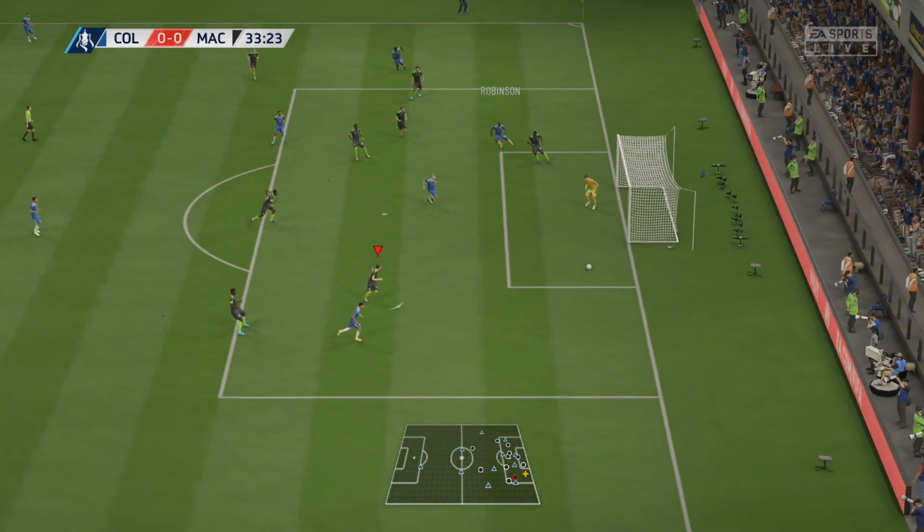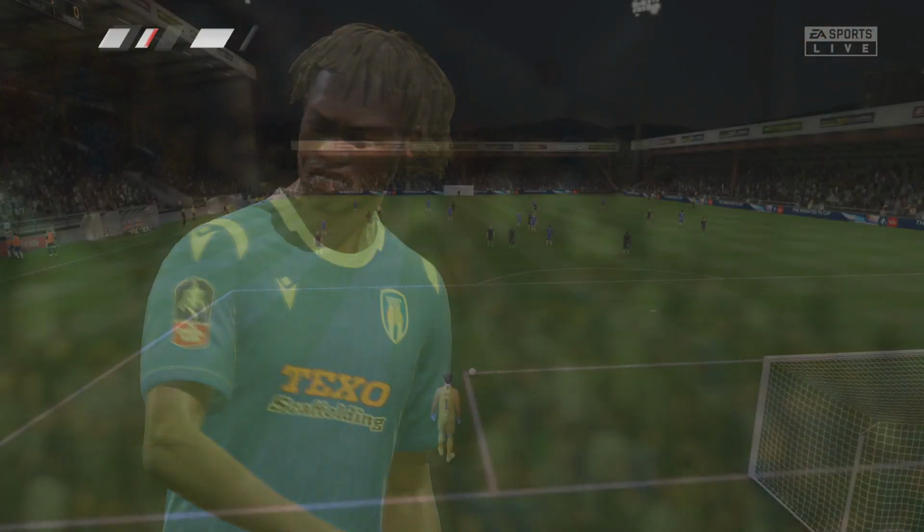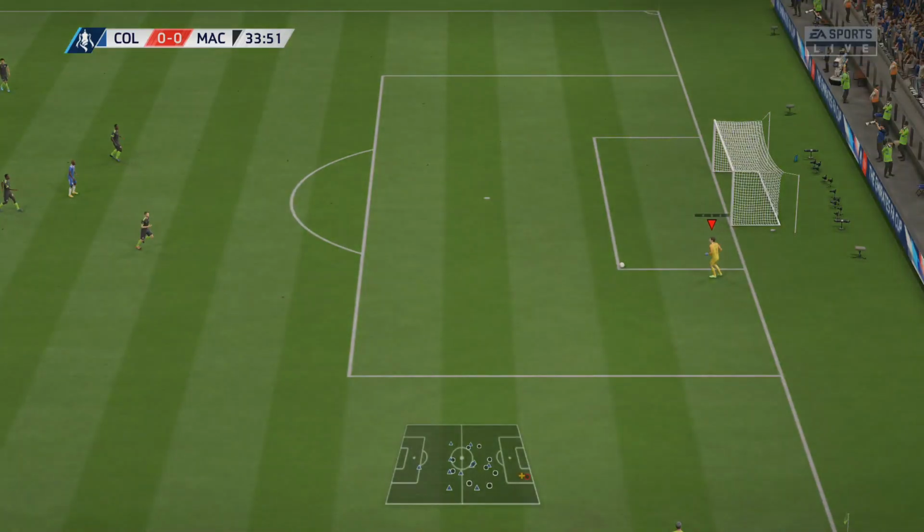Are they going to forge ahead? The opportunity was there, but he got it wrongly. Well, even I would have scored there. He's had an absolute nightmare.